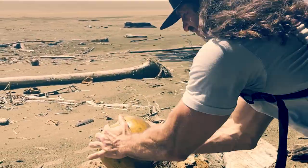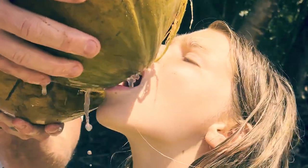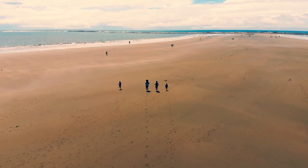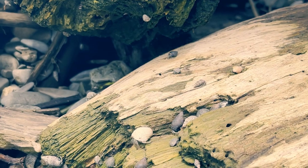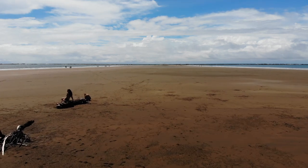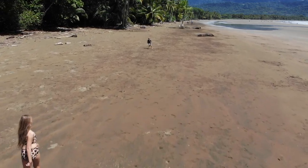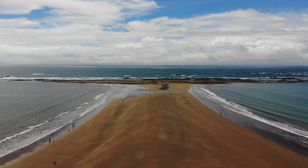We found some coconuts and enjoyed some fresh coconut water, played in the gorgeous orange sand, and found a cool hermit crab habitat. The whale tail is a result of converging currents that deposit sand on top of rock formations to create the tail-shaped pattern. What's even cooler is it's located in the exact spot where hundreds of humpback whales congregate each year.